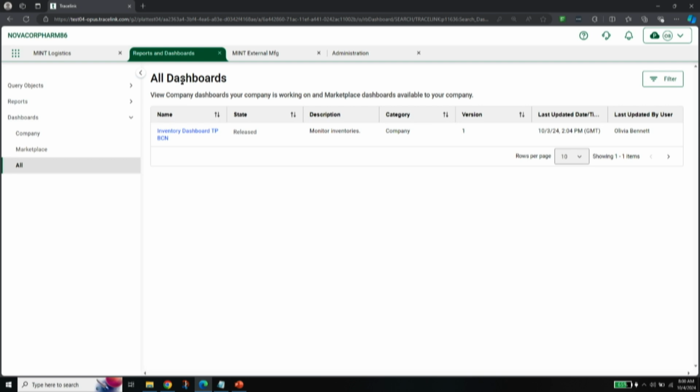Oh, question. I know it may not be a popular question, but can you download information from these tables? Yes. Yeah, so that's where the reports piece comes in. You build your own reports, and you can download data from those reports and throw it into your Power BI or use an external process to analyze data. The data is yours, as I like to say.